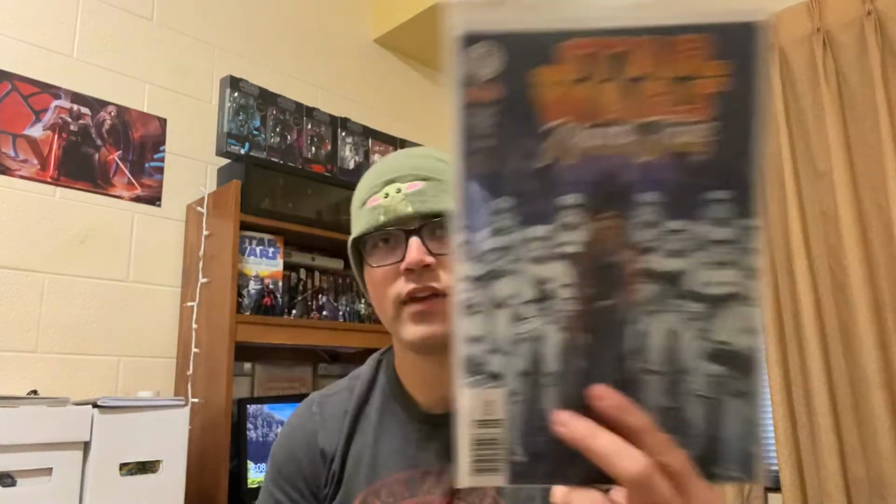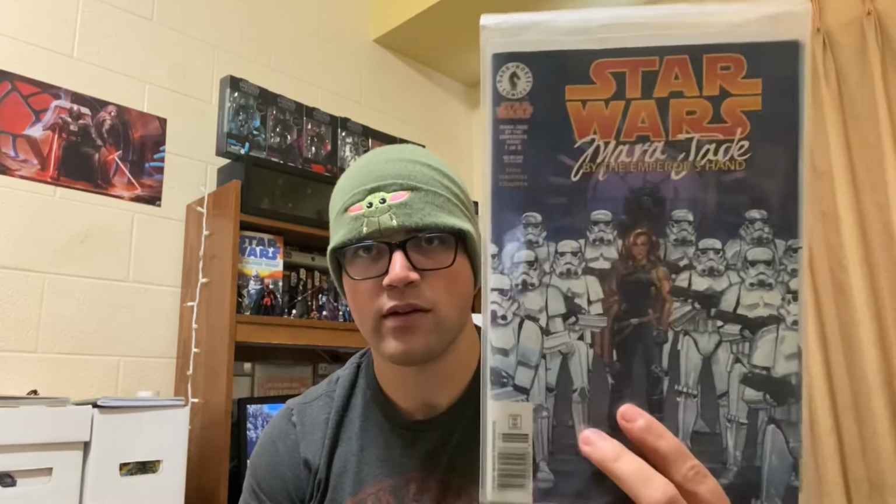The next 3 are local comic book shop buys. This one I paid, I think, $4 to $5 for, cover price. This is Star Wars by the Emperor's Hand. I gotta get a new backboard for it, but this is a newsstand copy. I already have this, so this one I will be selling. It will be for sale. So yeah, cool one there. Very popular book, I think, right now. Stormtroopers on the cover are really cool and all that.